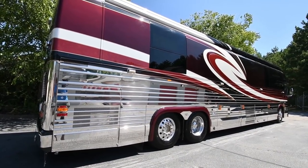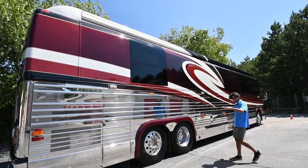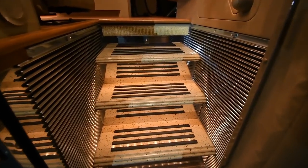Let's go take a step inside and talk more about this Liberty coach. Look at that plaque, isn't that cool? I like that, it's on both sides. They hide the Liberty coach everywhere, just to remind you. Anyways, let's go take a peek inside the bus.